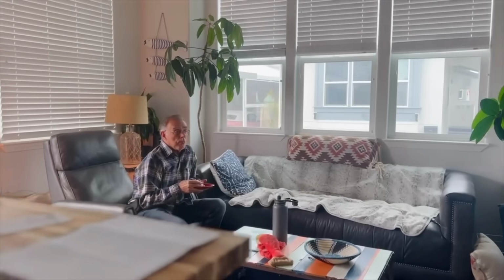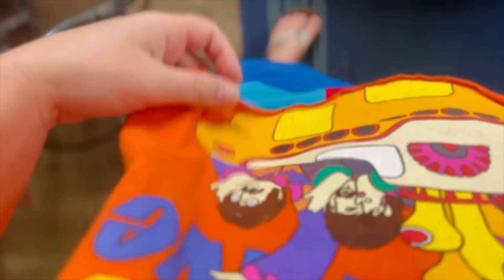It looks great! I know. You like it? I like it. Matches my shirt. It matches the orange.